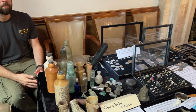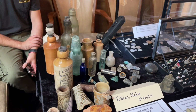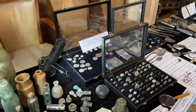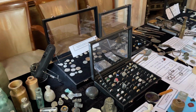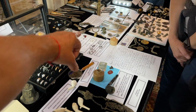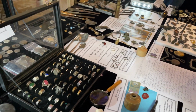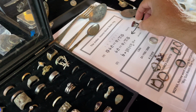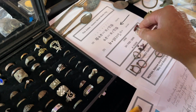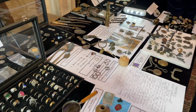Those are more Victorian jars. This is a poison bottle there. And what else? I've got some old coins there at the back from Elizabeth I down to now Elizabeth II. I have a selection of rings that I found in the Thames, and some of the rings I put on because some of them come with inscriptions, and this one here in particular is one of my favorites. It came with that inscription there. You might not be able to see it, but it's the one in the middle here, and it is related to that, which is an interesting thing.